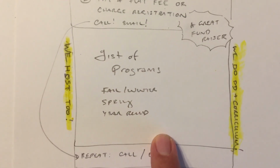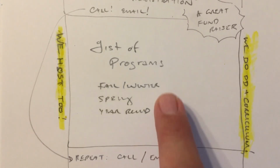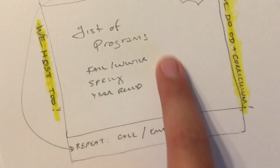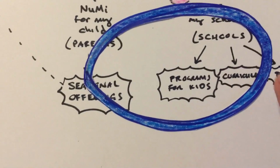This gets into the what. And so this is a list of programs. This is already done. Like we already have our fall and winter catalog and our spring and our year-round. We still need to type some things in there, but really wanted to see what kind of space we had here first.